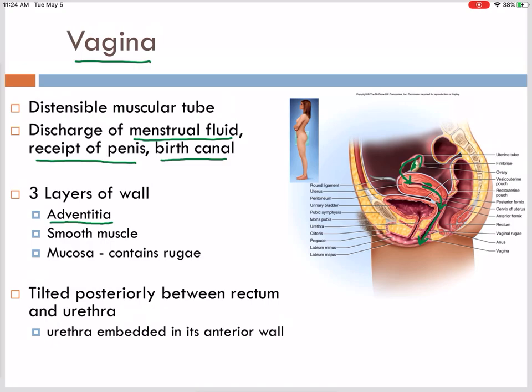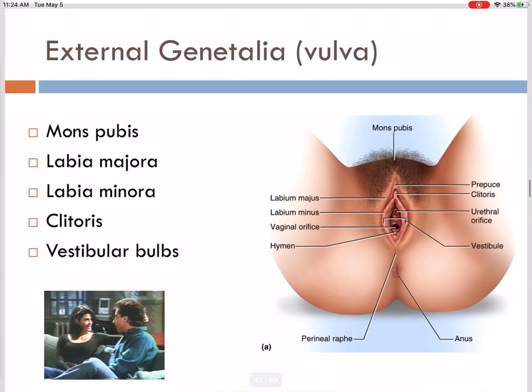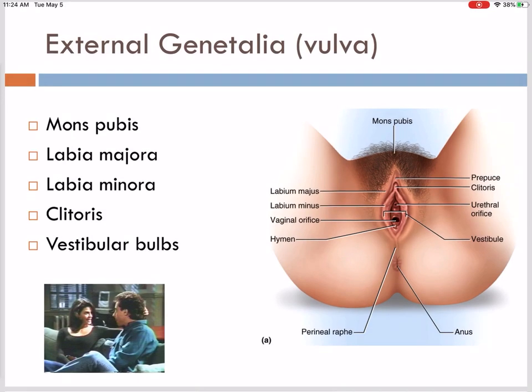And those are its functions. It's the birth canal, so it's where the baby gets pushed out. Also, it's the exit point for menstrual fluid during menses. So those are the exit points. And it receives the penis. Okay.